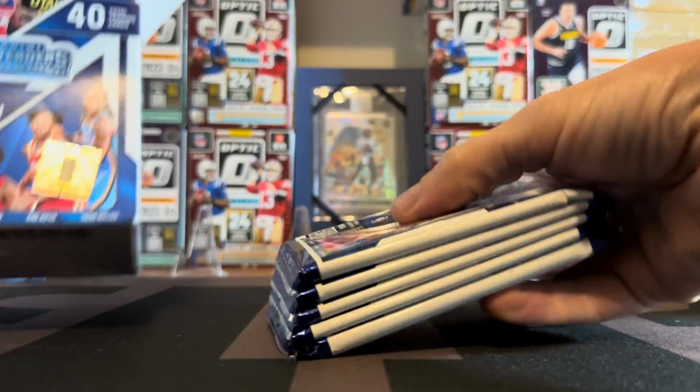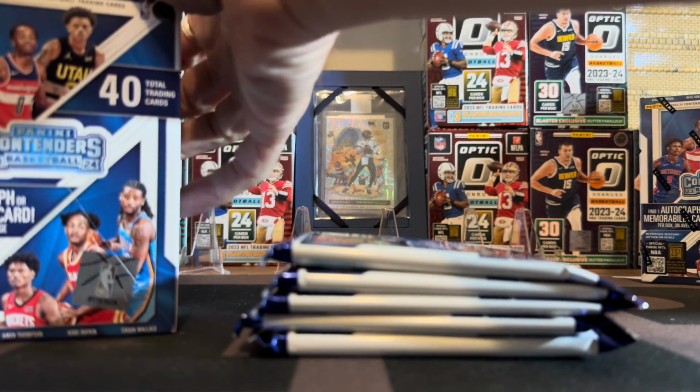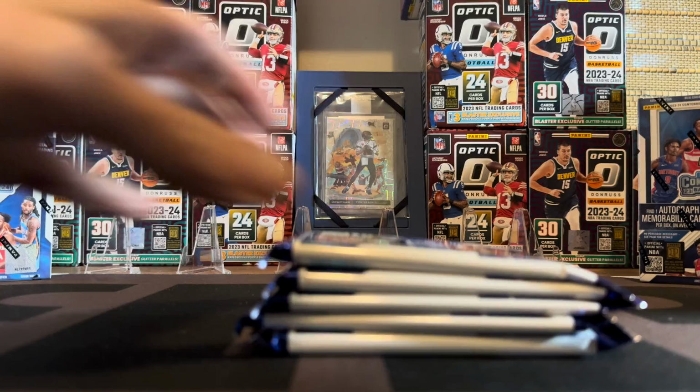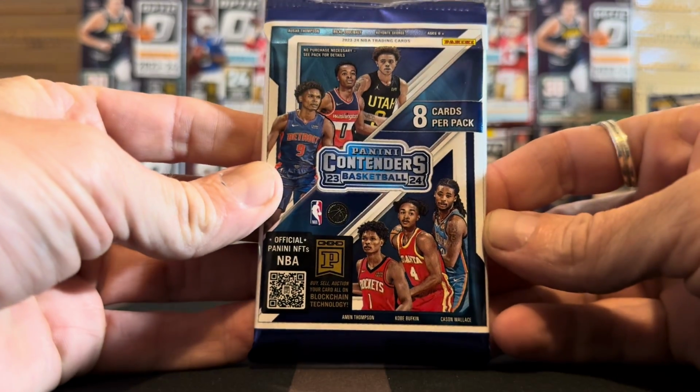It says 40 cards per box. We get 5 packs. Not a ton of packs, but hopefully just enough for me to get a big fat auto or a numbered card. All right, let's dive in. Contenders basketball.